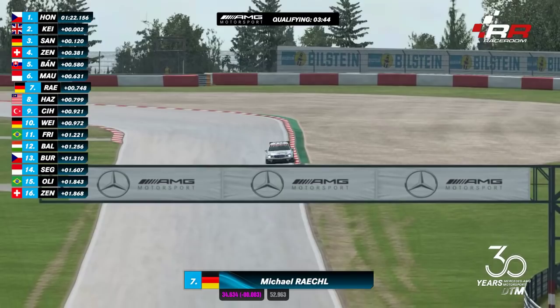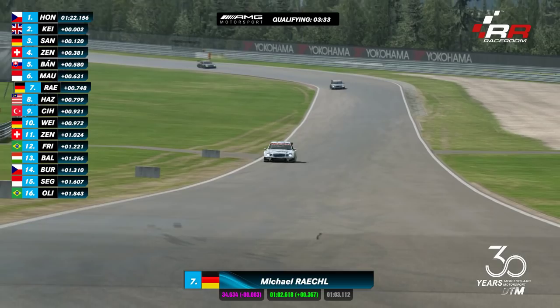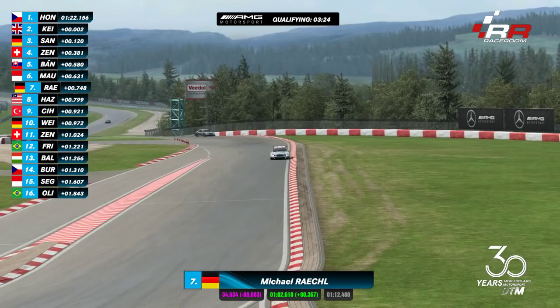But for Michael, he hasn't landed in the points just yet this season. And at the Nürburgring, it should be a good opportunity for him to get his first points. And the sectors are pretty promising. Oh, but that's a big slide there into the NGK chicane. He could maybe move up into fifth position, but probably not after this mistake. But still, looking strong in the qualifying session.